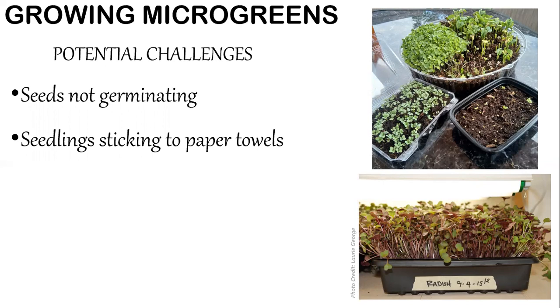So we mentioned also that if you do use paper towels and you lift them up and the seeds are still sticking to it, then what you need to do is to wait until the seedlings start to push up the towel about an inch. And they're showing their cotyledons in about 2 to 5 days, depending on the variety. So we've talked about that.